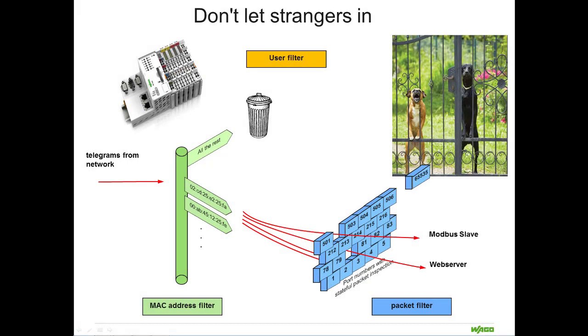Don't let strangers into the network. This can be accomplished in many ways. WAGO controllers allow you to use three methods, either individually or some combination of the three: user filters, MAC address filters, and packet filters.